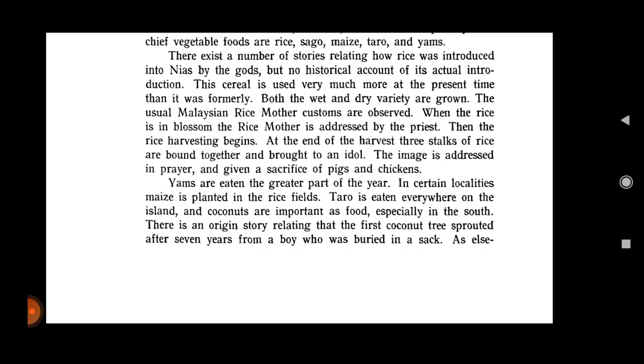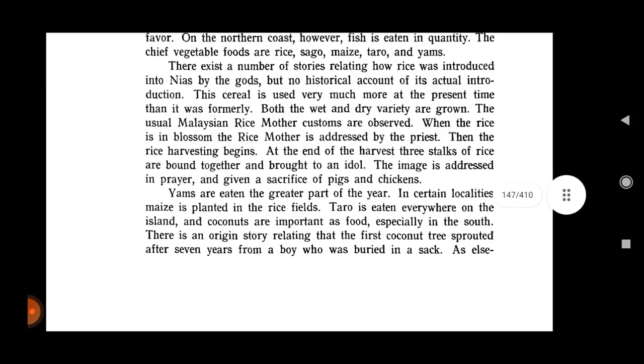When the rice is in blossom, the rice mother is addressed by the priest. Then the rice harvesting begins. At the end of the harvest, three stalks of rice are bound together and brought to an idol. The image is addressed in prayer and given a sacrifice of pigs and chickens.